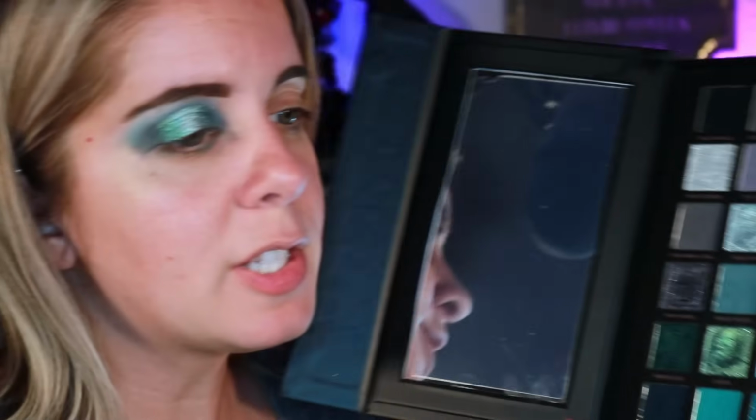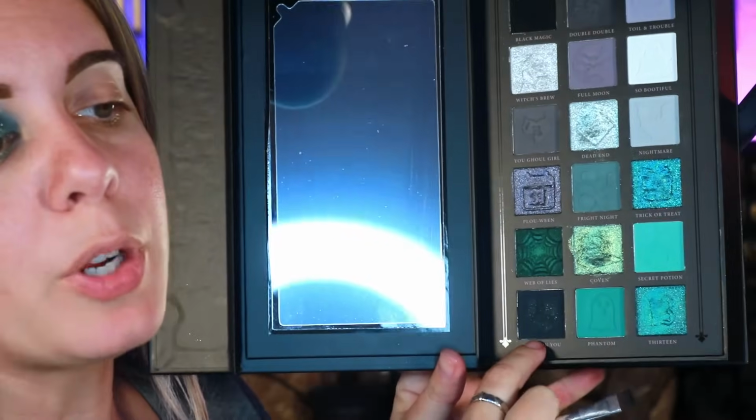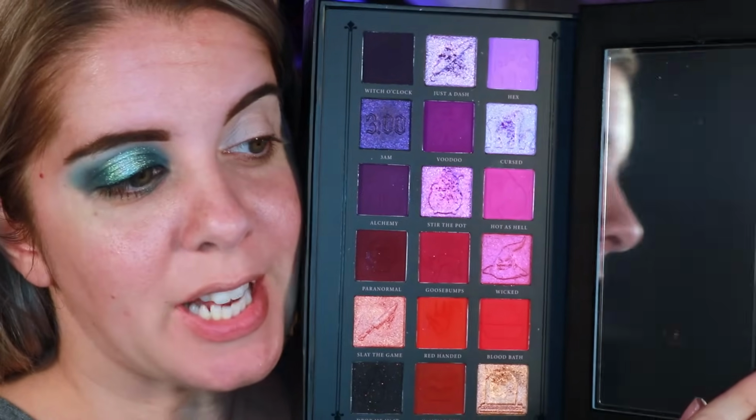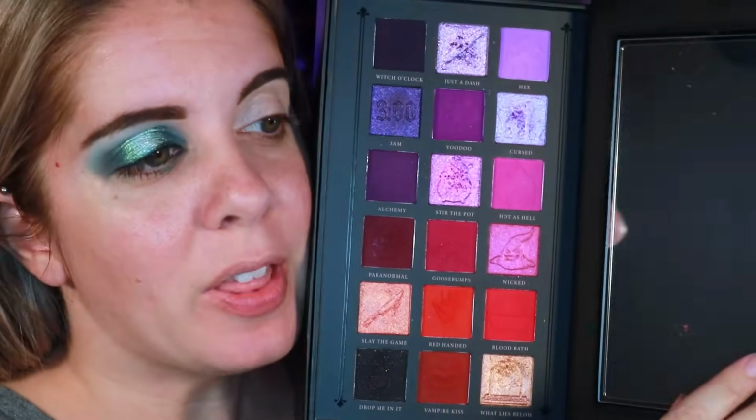Then I'm gonna take the shade called Spell on You, like this deep green black shade, and we're gonna put that with our waterline today. So for this eye, we're gonna go into the back, and we have those purples and reds. I think I'm gonna play with the purples today. I'm not the biggest fan of reds, but I think I'm gonna play with these purples.